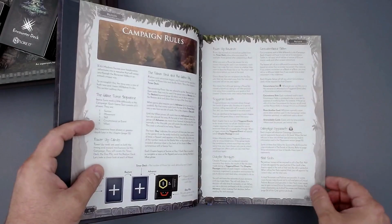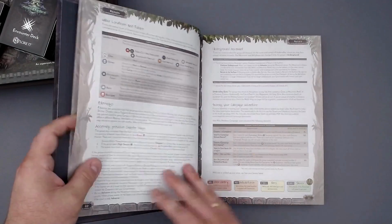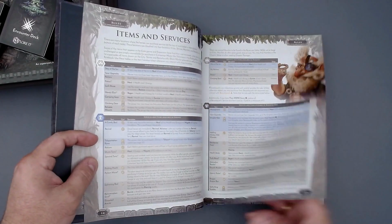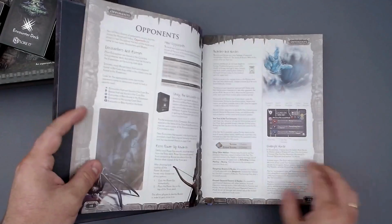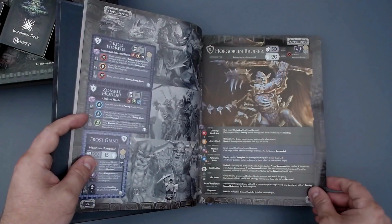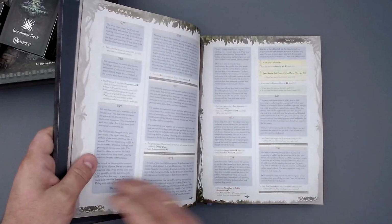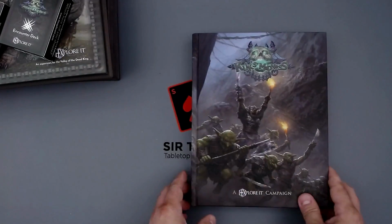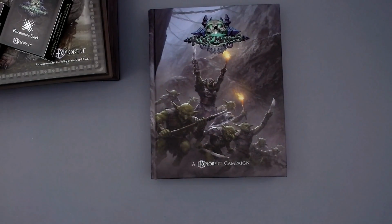That is interesting. Campaign rules. Okay, we have new rules. Then we have game difficulty here. Locations, items and services. This almost looks like a Dungeons & Dragons rulebook. Opponents. Okay, like a lot of opponents. Okay, cool. And then, okay, this is the story stuff. I will not look into that, but pretty cool. Okay, so I think that will be pretty interesting to look at.